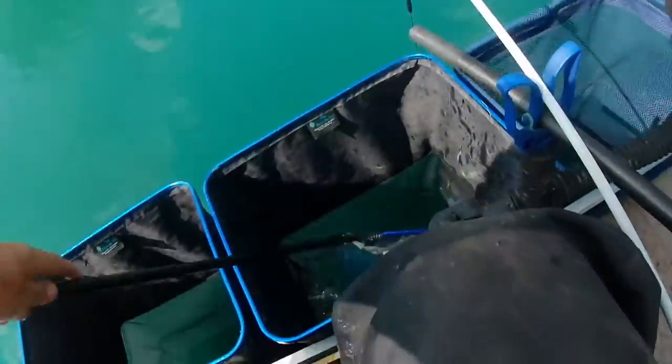Bust me. Let's see, we've still got the hook in him, let's get that out. We don't want him, do we? There we are. A little 2 pound there.